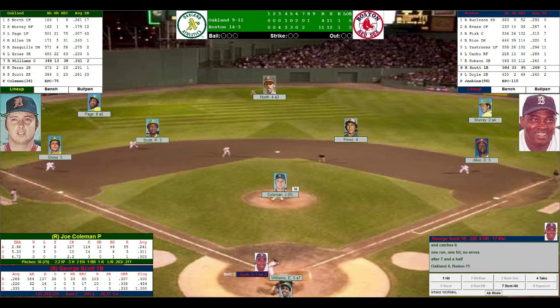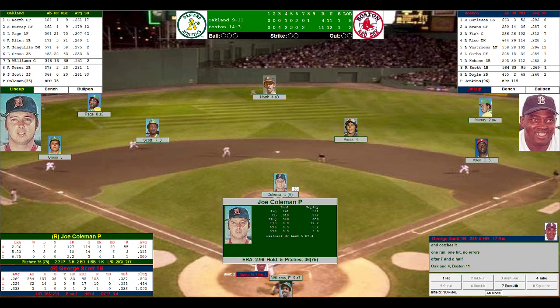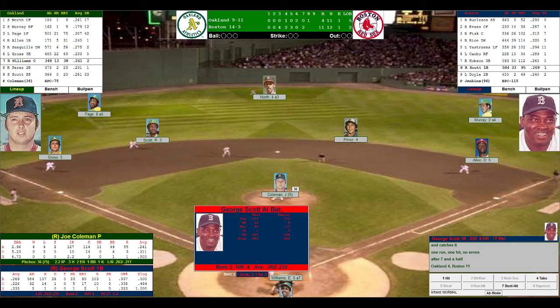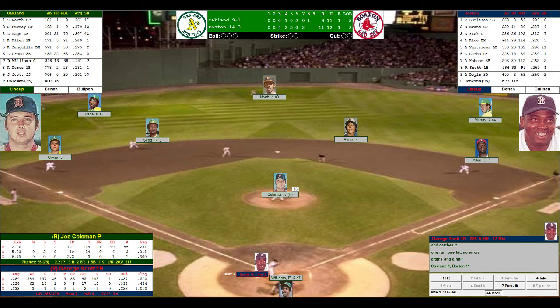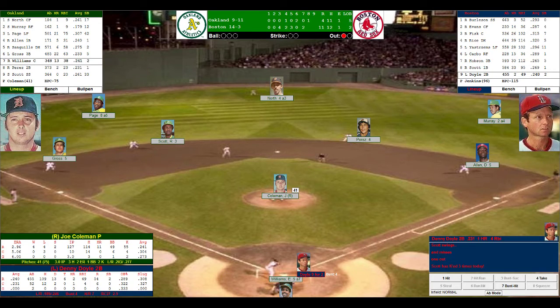11-4 Red Sox. Joe Coleman still on the mound for Oakland. 36 pitches, threshold of 75. At the plate, George Boomer Scott, 1 for 3. Homered in the 4th, a 2-run homer. Here's the pitch by Coleman. Scott strikes out, 1 away.